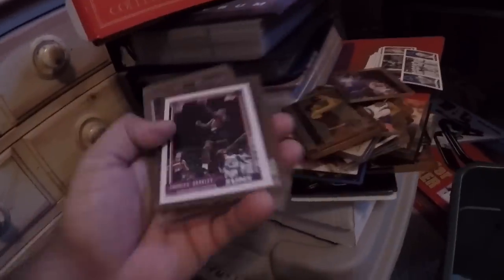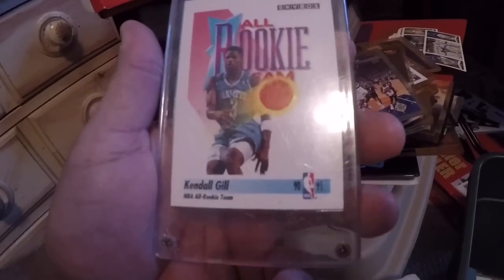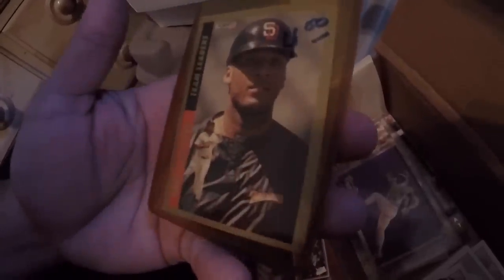More cards. Got another Barry Bonds. Willie Stargell, Michael Jordan. Bill Pierce. Robert Horry. David Robinson. Patrick Ewing. Some pretty good basketball cards here. Pippen. Charles Barkley. James Worthy. Shawn Kemp. Barkley. Kendall Gill, rookie. He might have been worth money some time ago, but I don't think they're worth money anymore. Piazza. Rick Anderson. Gary Sheffield. Yeah, there's some more cards back here. More baseball cards right here.